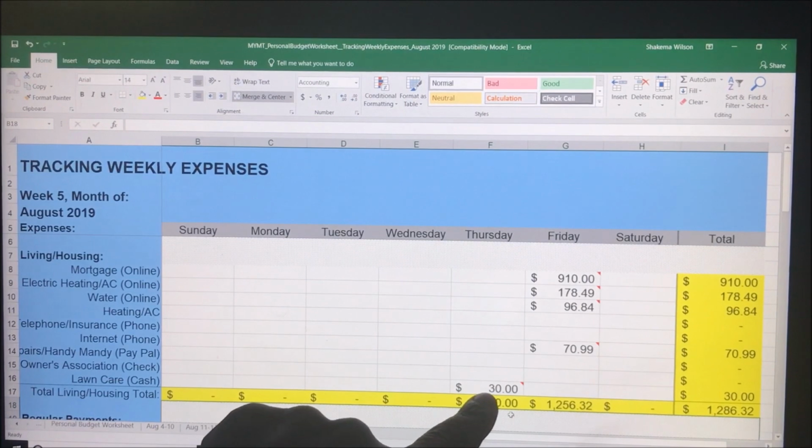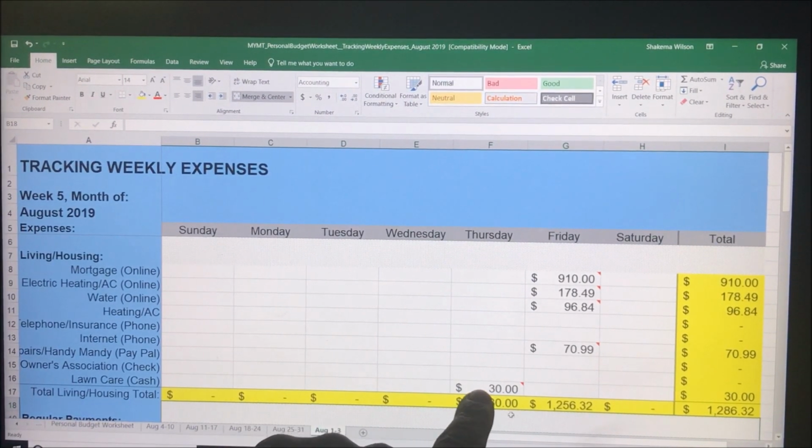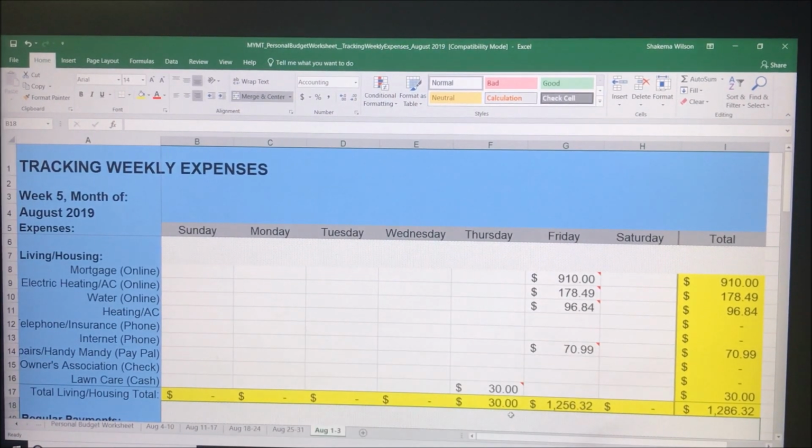So I just made myself a little note. That way when I go to the bank to get cash out, I won't get out the full $60 amount because I know I've already paid him $30 in a check. Now, for my living and housing expenses, I have $1,286.32 is what went out as far as living expense.